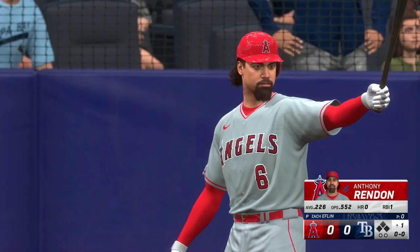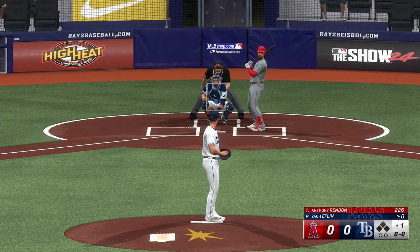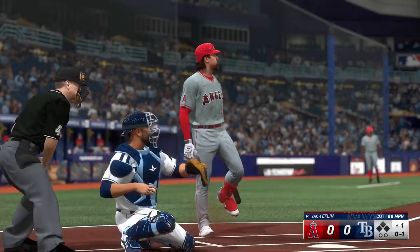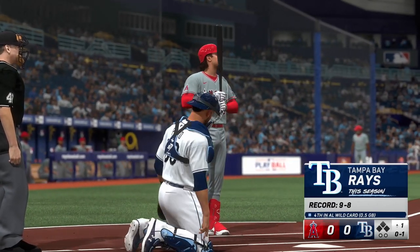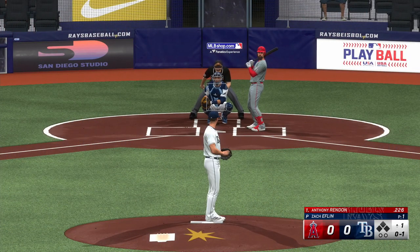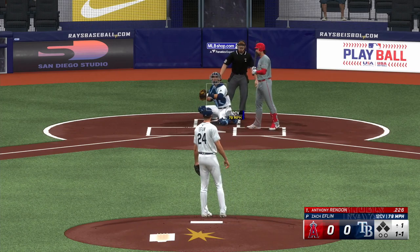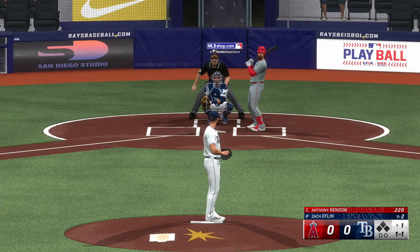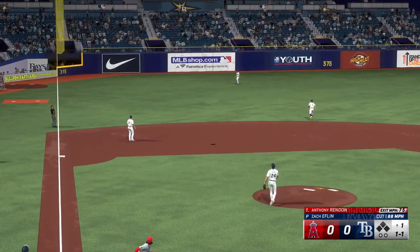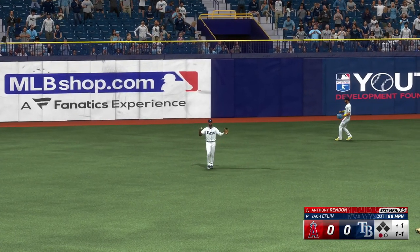Okay, all set to go. Now it's the DH for the Angels, Anthony Rendon. The wind and the pitch. That one catches the zone, and that's how this game gets started. And a pitch. That one missed. Swing and a high fly ball to left. The Rosarena moving under it. Hauls it in, and there's one away.